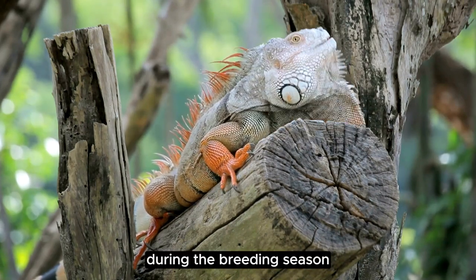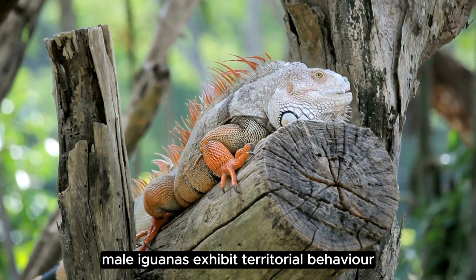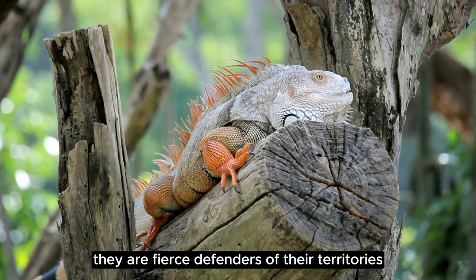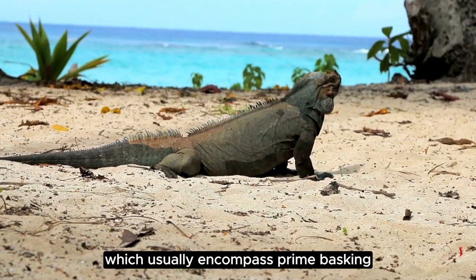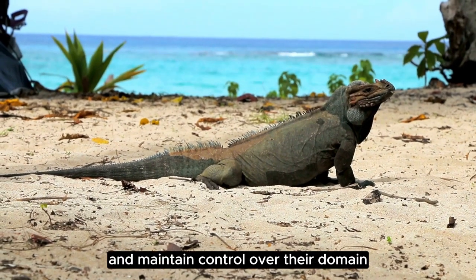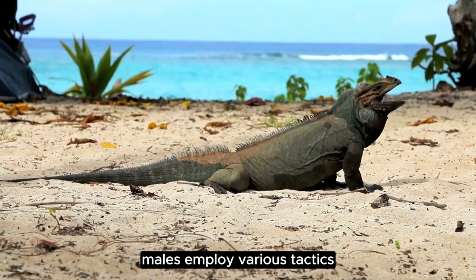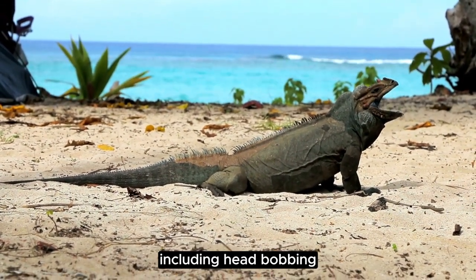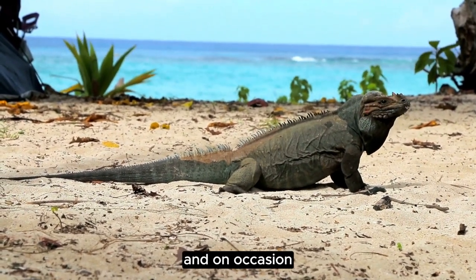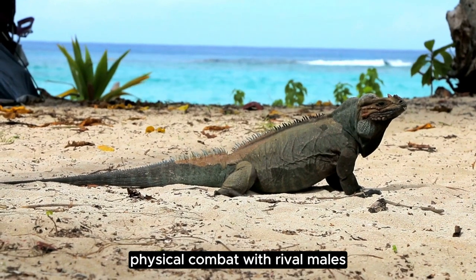During the breeding season, male iguanas exhibit territorial behavior. They are fierce defenders of their territories, which usually encompass prime basking and feeding locations. To assert dominance and maintain control over their domain, males employ various tactics, including head bobbing, throat puffing, and, on occasion, physical combat with rival males.